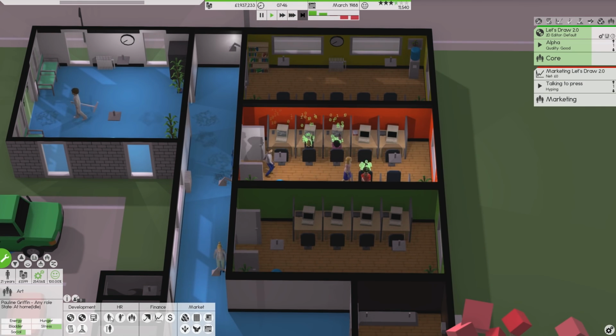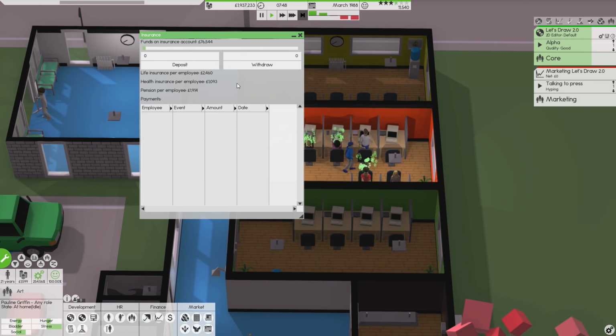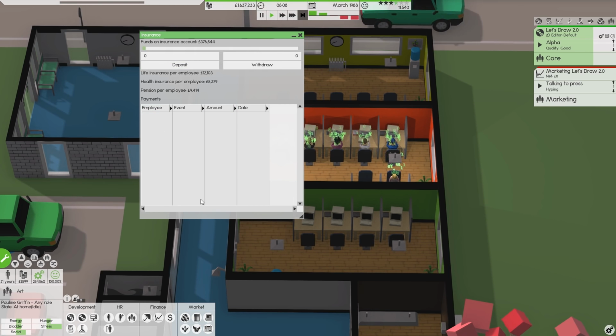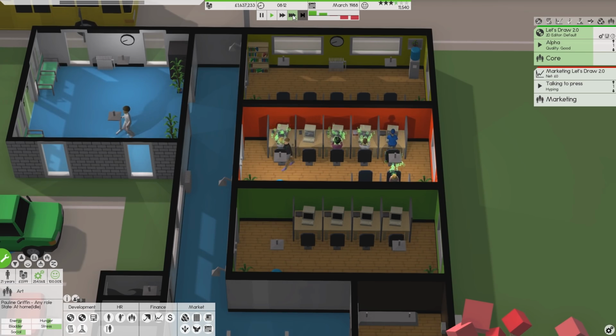People are calling in sick. Oh, that reminds me. Speaking of which, where's the insurance things? I should probably put some money into this. 600,000. Let's put 300,000. So pension per employee, health insurance. I'm guessing this makes people happier. It doesn't say anything down here that I can see, but surely. So nobody's retired yet, so we're not paying anything to anyone, but I'm guessing we need this.